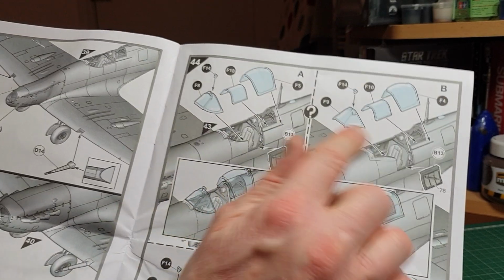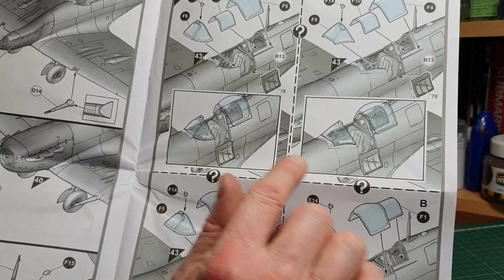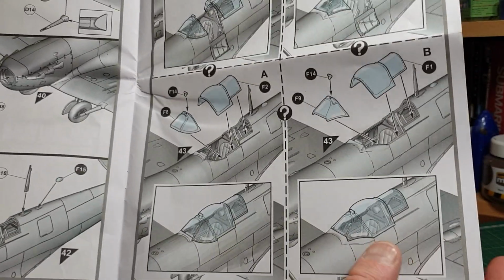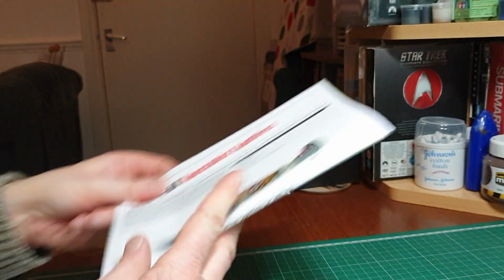And then obviously you've got the option of having the cockpit either closed or open, as you can see there. Now, why have you got two different versions? Maybe it's applicable to either version, I don't know. So there you go, and this is with it closed if you should so wish. And that is basically the assembly of that done.